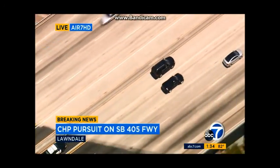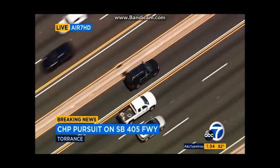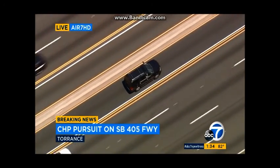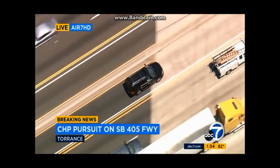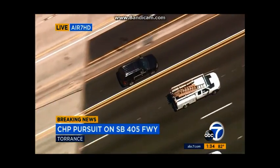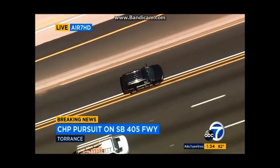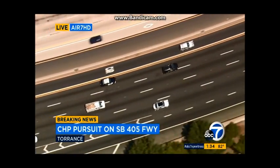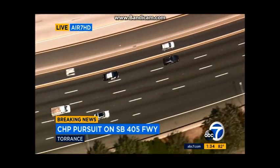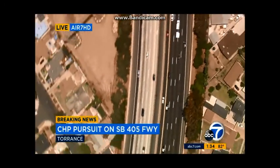Well, they certainly know the highways. They know the best way of doing these pursuits. They do them constantly. As this suspect makes their way, we don't know if it's a male or female, through Torrance, now in Torrance, it's anyone's guess when the suspect's going to be pulling over. But JT, if somebody hits a spike strip, I thought that their tire would go out pretty quickly. So it's sort of a slow leak.